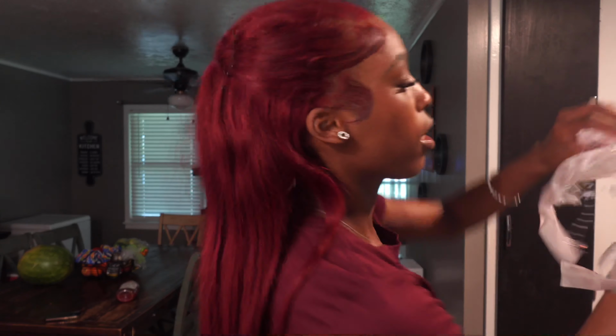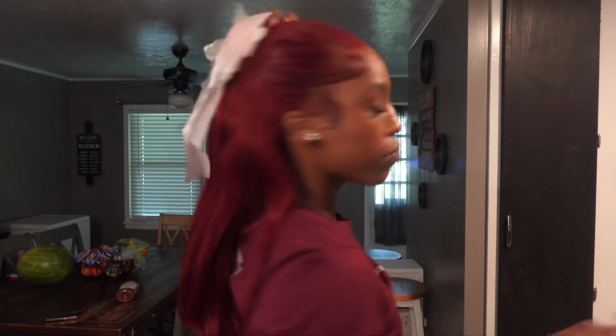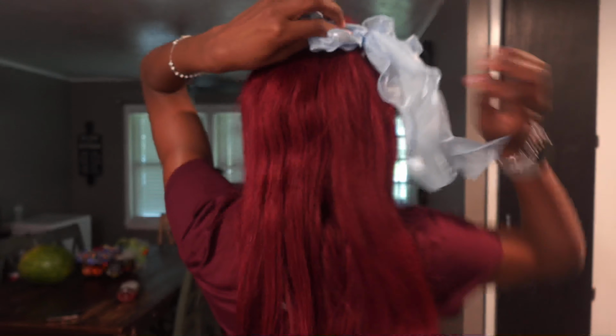And then I have this bow. It's like this, like beige, but you know beige go with anything. And then I have this khaki pink bow. Cute. I feel like it depends on the hairstyle you got. So yeah. Then I have this cute blue bow. These bows are so cute.